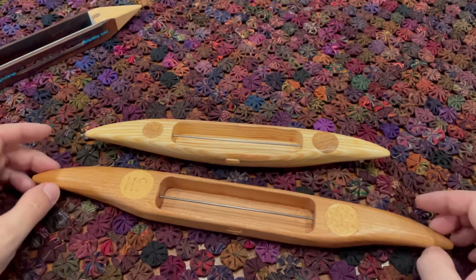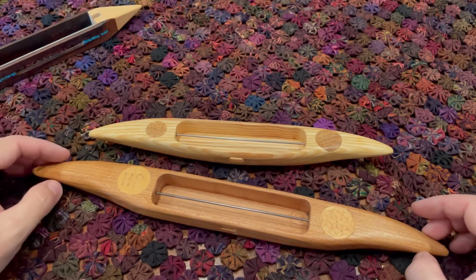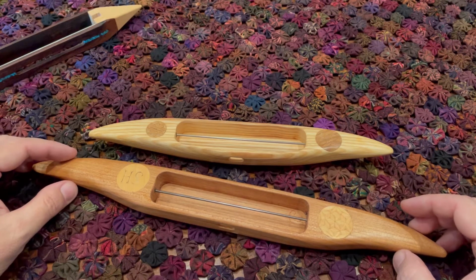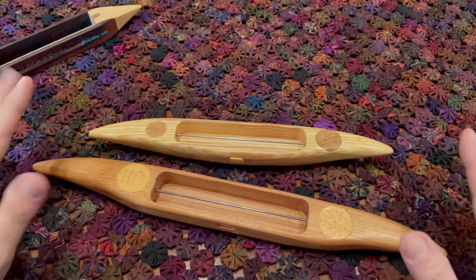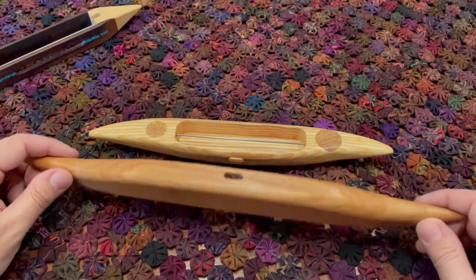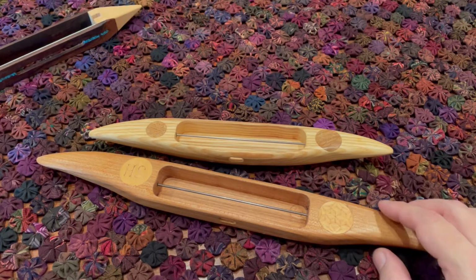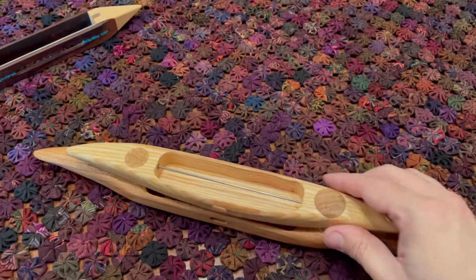The woodworker who sent these to me wrote me a really nice note about the day that they were made. I think it's called Midsummer in Sweden. He made them over that weekend, and he talked about kids playing outside, and the weather was wonderful, and so these have a lot of really good energy attached to them, which I really like. They're really nice, special to me.